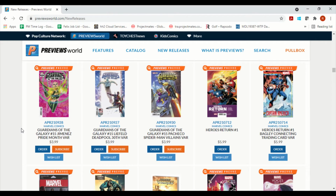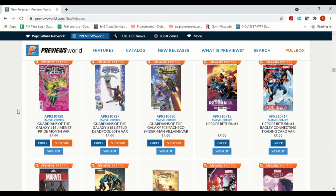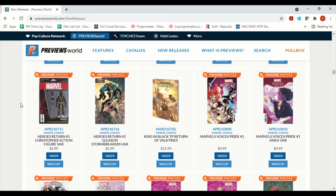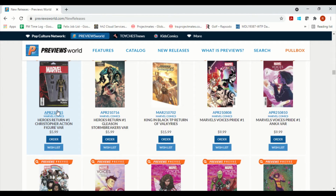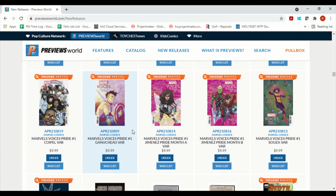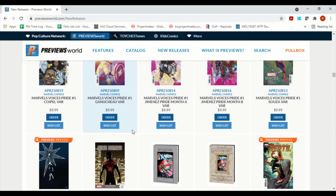And we've got a Bagley connecting trading card variant with Captain America. I may get that one. Although I do like just the regular cover. I've been getting the regular covers on Heroes Reborn, so I may stick with that. I don't know yet. We got a couple other ones. Got a Ronin action figure variant, which is really cool, and then a Stormbreakers variant. And we got Marvel Voices Pride number 1. Won't be picking this up. There is a whole bunch of variant covers for it.